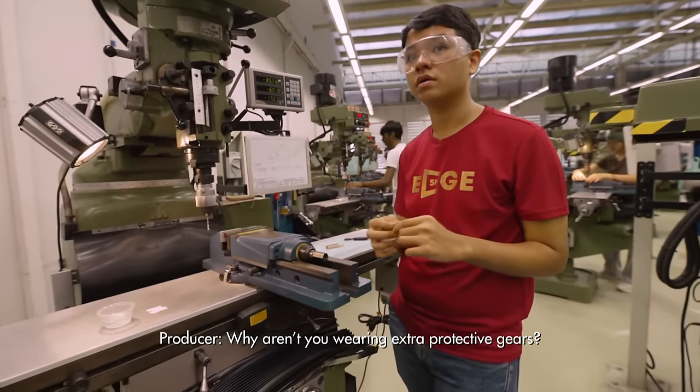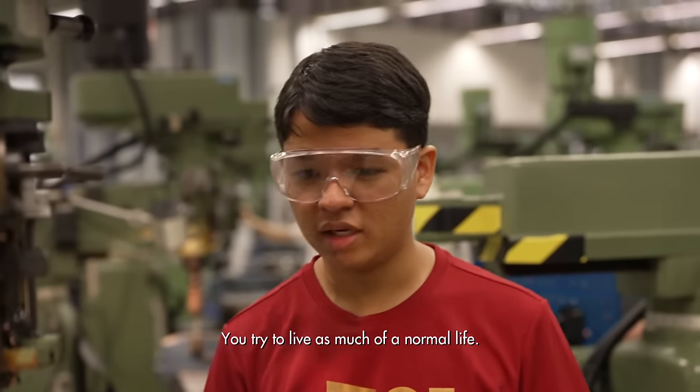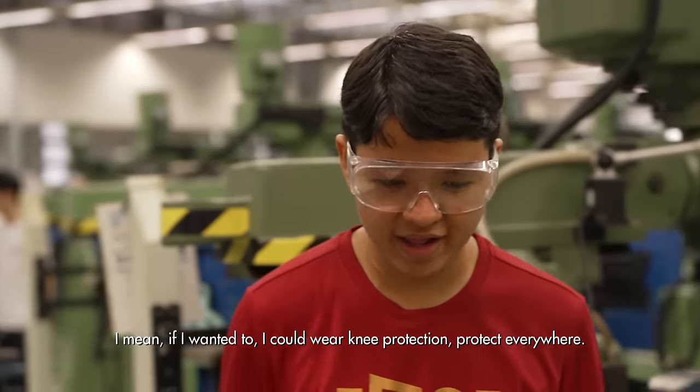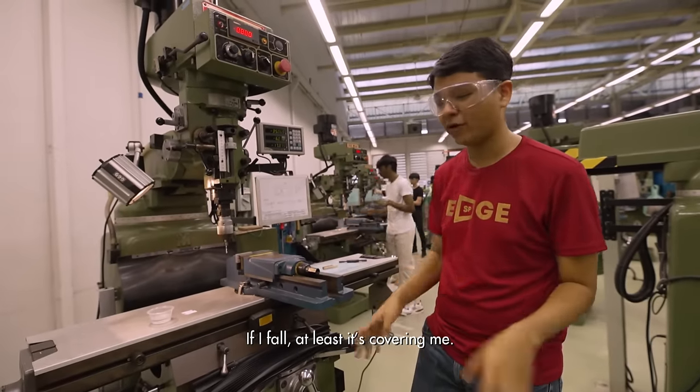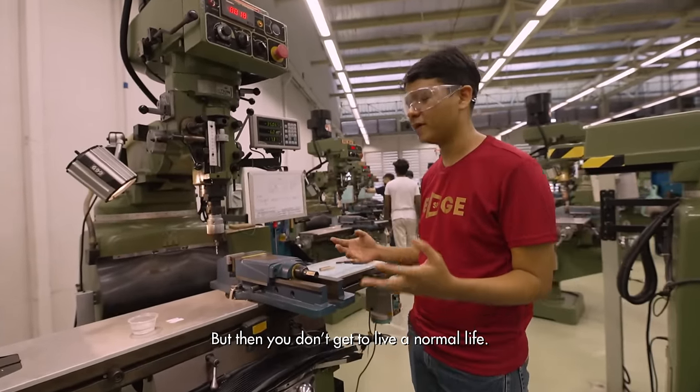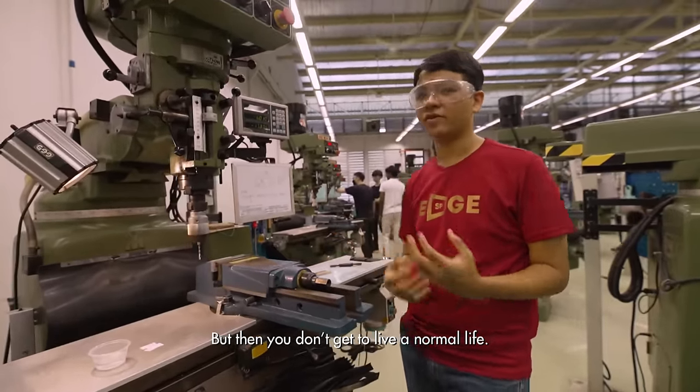Why aren't you wearing extra protective gear? You try to live as much of a normal life. I mean, if I wanted to, I could wear knee protection, protect everywhere. If I fall, at least it's covering me, right? But then you don't get to live a normal life.